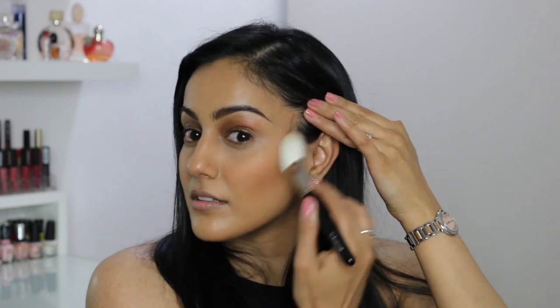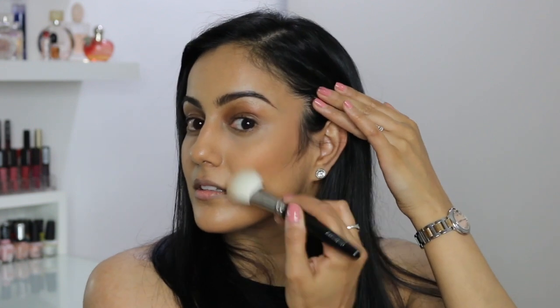Oh, gives a really nice cheekbone. I'm going to take this down a bit and just across the cheek, just to make that bit of the cheek lift up a tiny bit so it doesn't look like I'm doing a stark line.